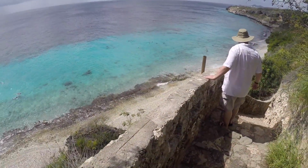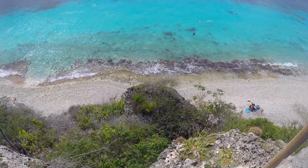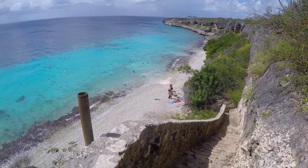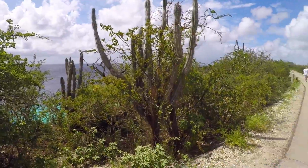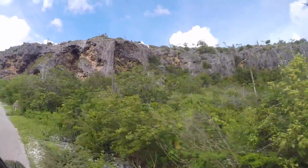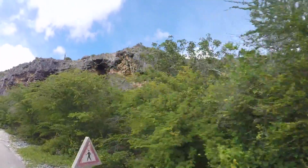After lunch, we continued our drive, stopping by a popular site called 1,000 Steps. Although there's actually only 67 steps down to the amazing beach and dive spot, it probably feels like 1,000 when climbing back up with your tank, weights, and all your gear on your back.